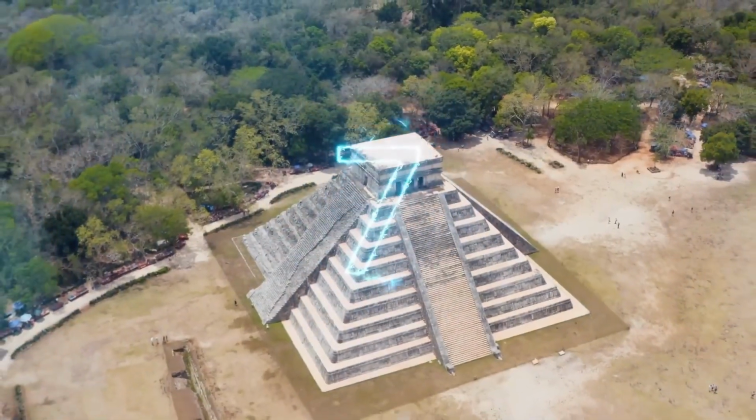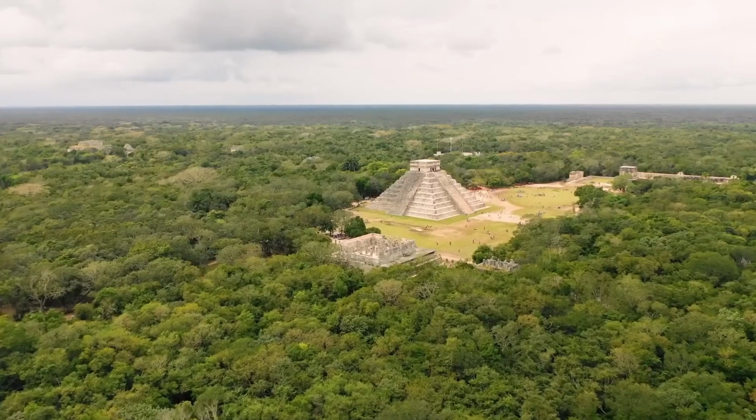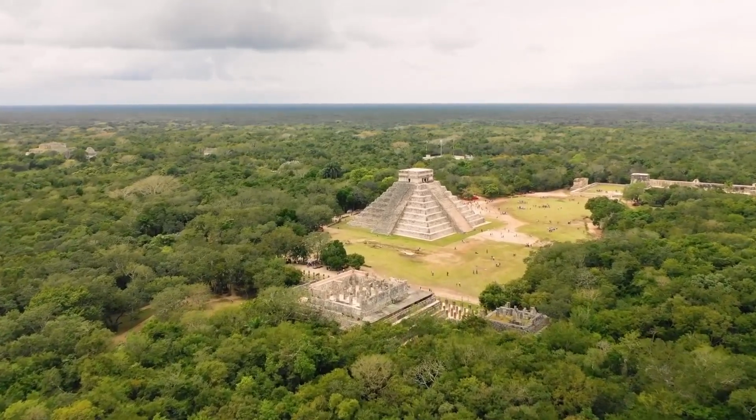Chichen Itza is one of the most famous and impressive ancient Maya cities, located in the heart of Mexico's Yucatan Peninsula once again. At one time, it was a busy place full of religious ceremonies, politics, and trade.